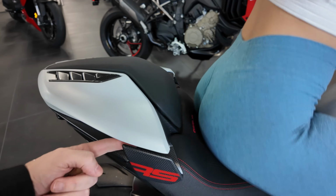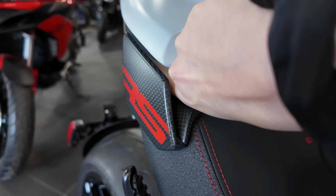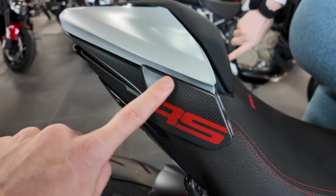And then this is really cool. Did you see this? There's almost like a winglet here. See how it goes through? Check that out. Look at the RS on this, and it's all carbon.